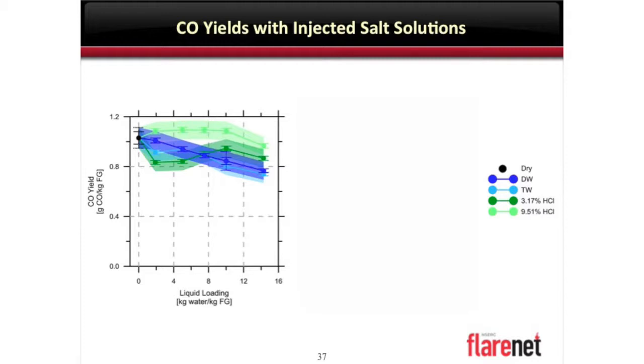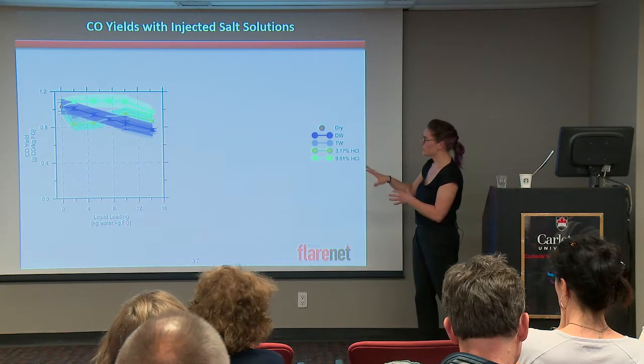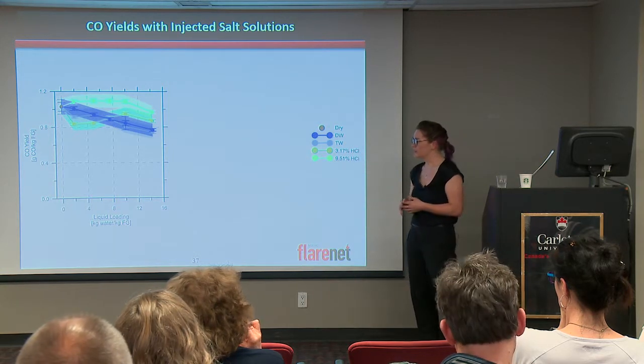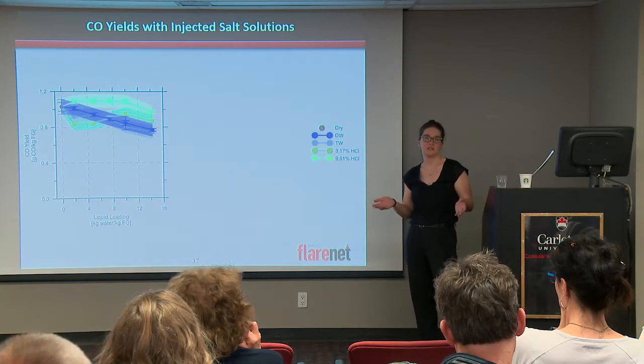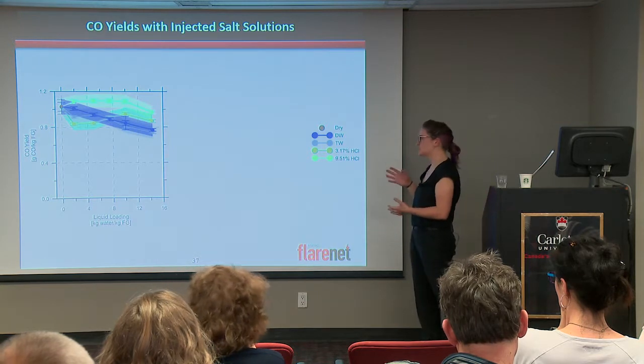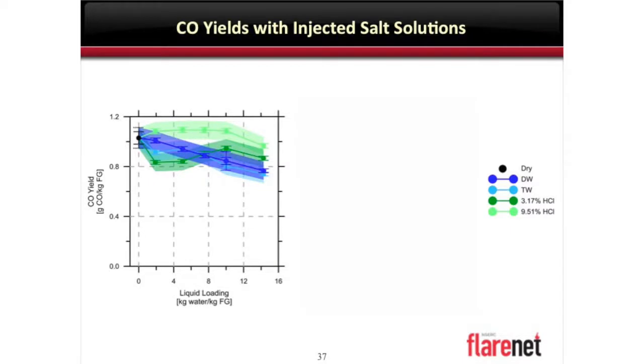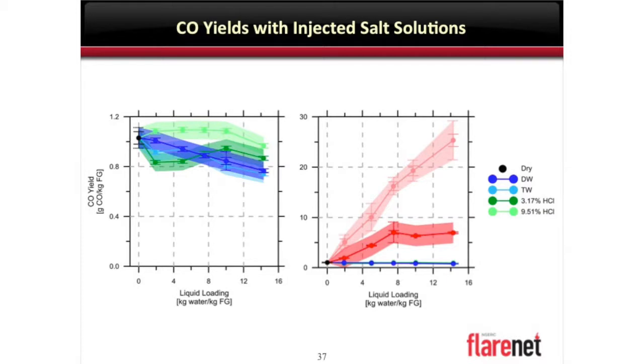And on the x-axis is the liquid loading, so percent of water in the total flare gas that we burned. The takeaway from here is that as we inject distilled water, that's the blue lines there, we see a 25% decrease in carbon monoxide. With the acid solutions, the green ones, we see maybe an interesting competing effect between some chlorine and water effects. However, most interesting effects happen when you inject salt.